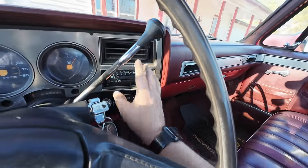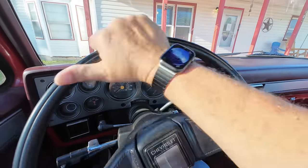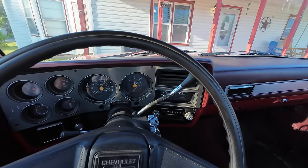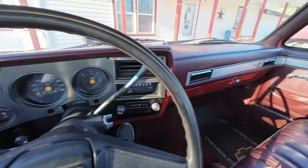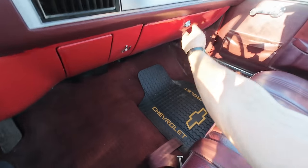Air conditioning. Air conditioning definitely isn't as cold as you would like it. It's not going to freeze you out in the summertime. I can promise you that. But definitely still in good working order. You got an ashtray there.